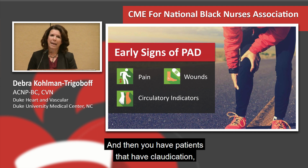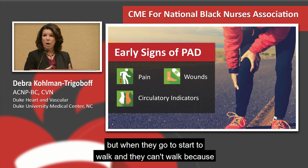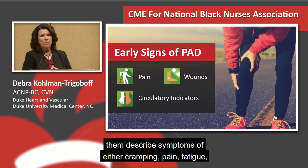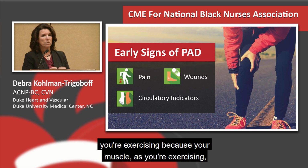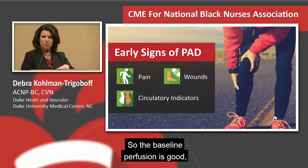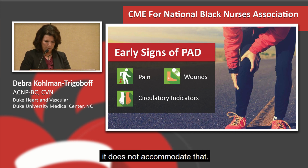And then you have patients that have claudication, and this is the most common symptom that you'll have. So at rest, they don't have any symptoms, but they start to walk, and they can't walk because their muscle doesn't have enough blood supply, and you might hear them describe symptoms of either cramping, pain, fatigue, weakness in those muscles. And that goes away with rest, but it's always there when you're exercising because your muscle, as you're exercising, needs more blood supply. So the baseline perfusion is good, but when you exercise, you need to increase that blood flow. And when there's a stenosis in your artery, it does not accommodate that.